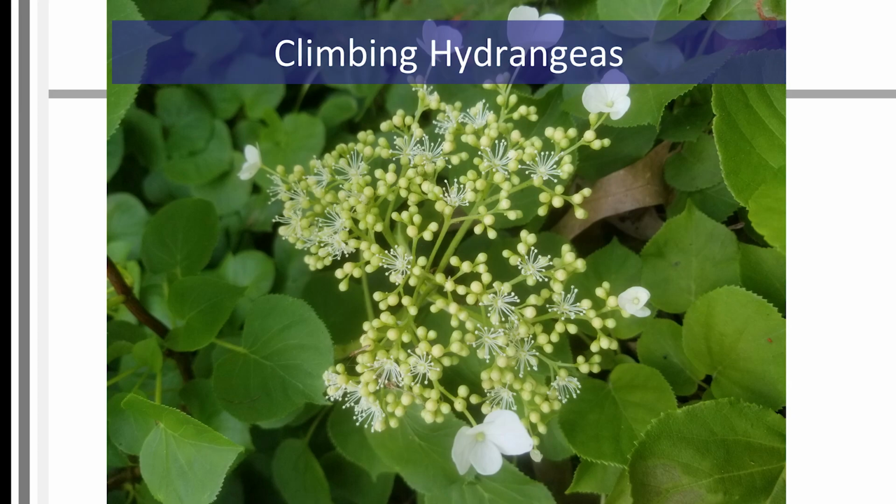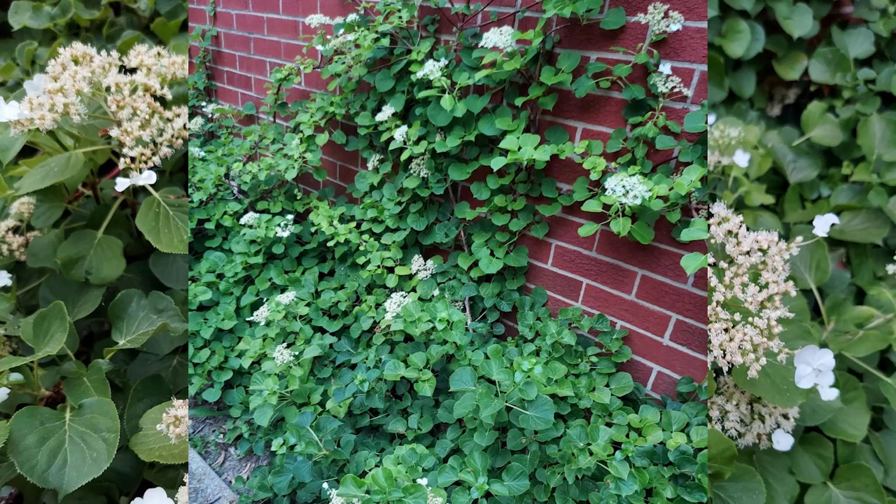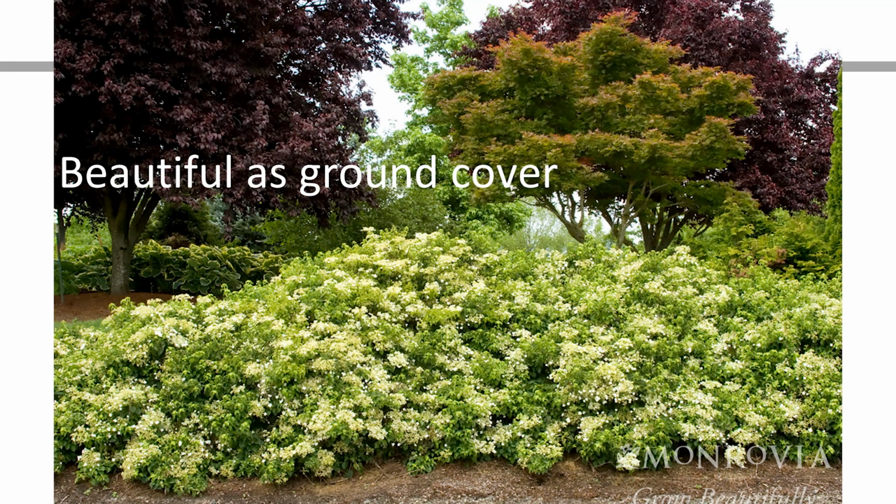And this is the beginning stage of the flower. This is what they look like in the spring, and they do kind of have that peeling bark as well. So this one has been trained on the left to grow along the house. It can grow out though, so depending on how you want to prune it or train it, you can do that as well. Here are your flowers. There is a really nice shot on a wall. And it can be used as a ground cover. And that was kind of what we were going to do, is just have it fill in between the sycamores and then grow up the sycamores as well.